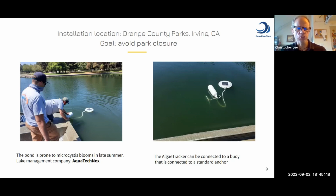So in this case, we have this team of a lake management company, and this is Orange County in Los Angeles, California. The goal here is to prevent these big blooms that make animals sick and humans sick, and that forced the closure of this public park, which causes a lot of bad press.